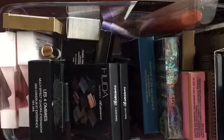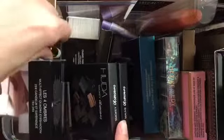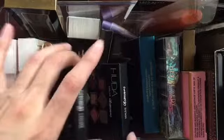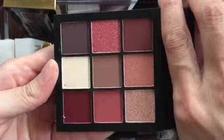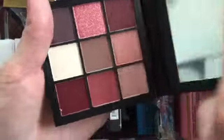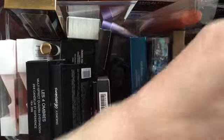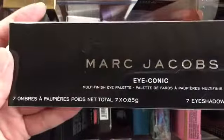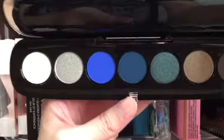So this bin contains my eyeshadow palette, single eyeshadows, and a mascara. I think that I want to pull in the Huda Beauty Mauve Obsessions palette. I definitely want to have a colorful eye palette for the month. And I think I'll also finally get to try out this Marc Jacobs Iconic palette that I picked up a few months ago from TJ Maxx. This is in the shade Smartorial. There's a look at the colors.